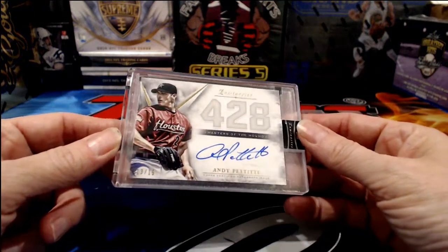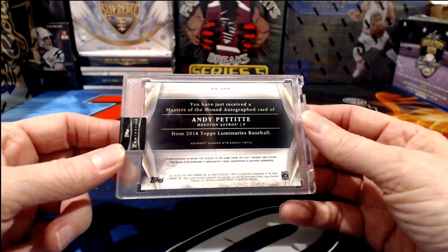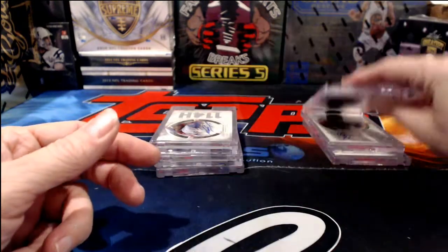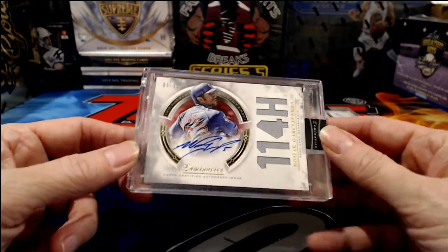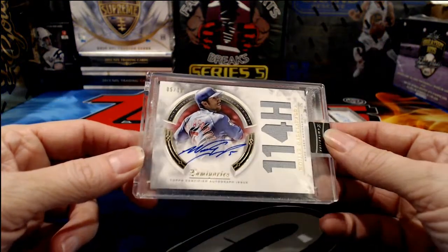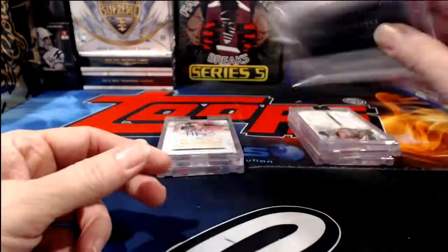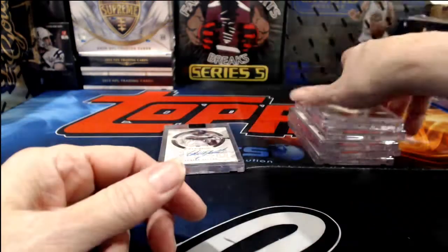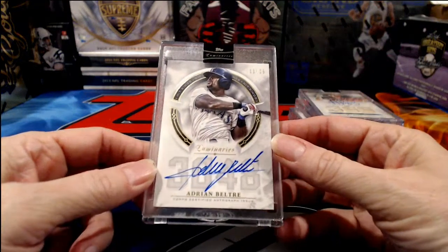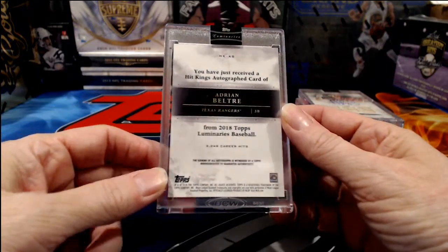Astros hit again. Andy, numbered to 15, and with Topps I'd say 80% of the time Andy comes out as a Yankee, but 20% an Astro, and there he is, an Astro this evening. Nomar is numbered to 10 for the Cubbies. Albert is here for the Angels, numbered to 15. And we started things off with Adrian Beltre, numbered to 15, for the Texas Rangers.